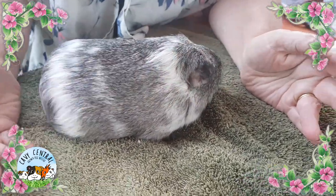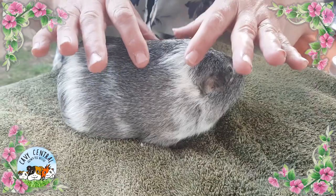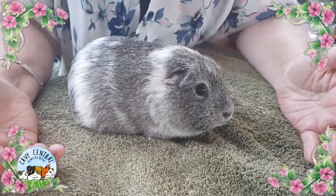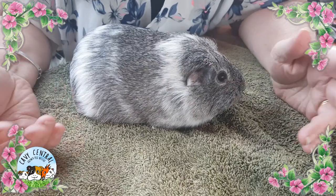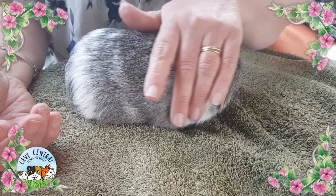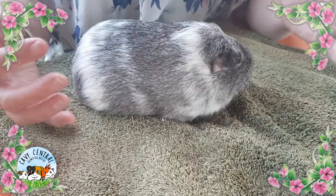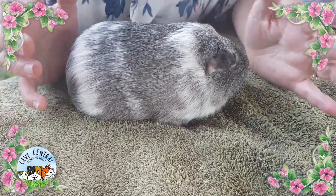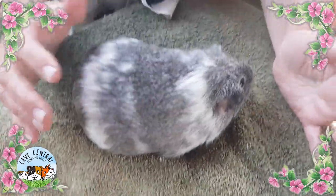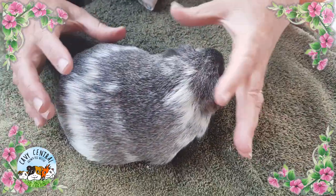Now, at first glance, most people would refer to this colouring as a silver agouti. Some people say agouti, some say agouti. But quite naturally, people would refer to her in that way. On closer inspection, you'll notice that there are these white patches right throughout. They're not solid, they're sort of speckled.